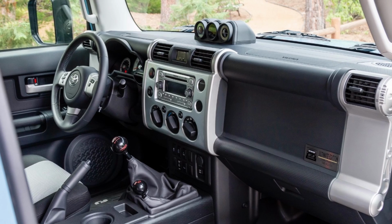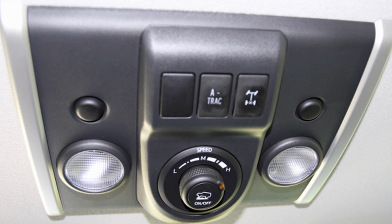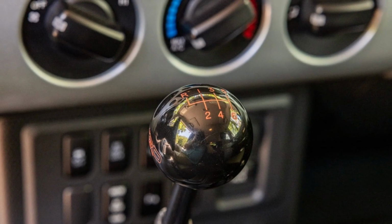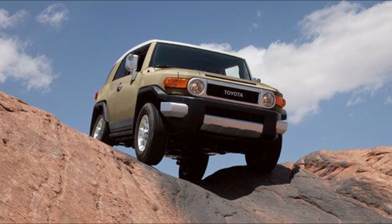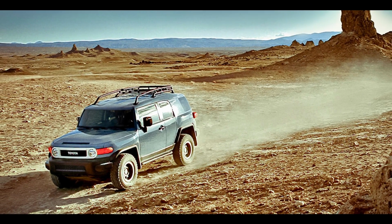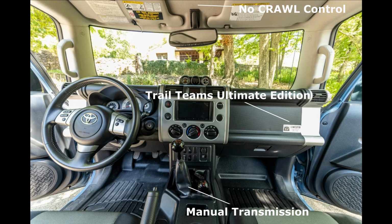And for people who like their FJs to come with every feature possible, for 2013 and up model years, Toyota offered an additional off-road aid called crawl control as an option. But if your dream was to have crawl control paired with your manual transmission, this unfortunately isn't a possibility, as manual FJs could not be equipped with crawl control. So this means even the most coveted special edition model produced, the 2014 Trail Teams Ultimate Edition, can only come equipped with crawl control if it is an automatic transmission model.